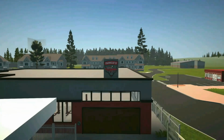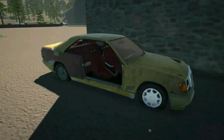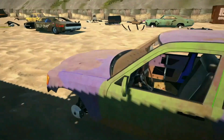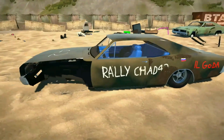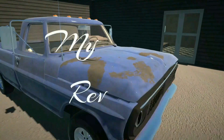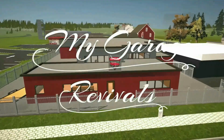FUNCLE's Customs, where I find all kinds of cars in different places. I usually fix them and flip them, but sometimes I keep them. This is My Garage Revivals.